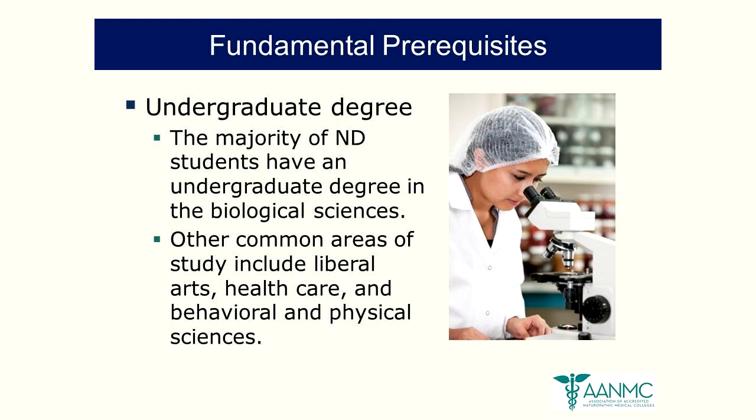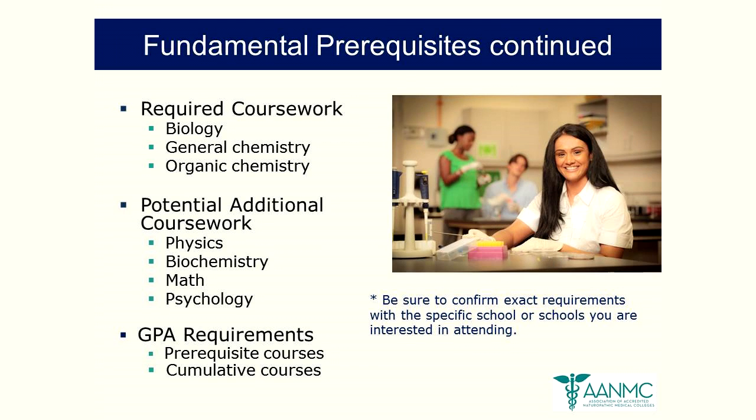So there are prerequisites for naturopathic college. Typically, medical students need to have gone to an accredited undergraduate program and completed a number of courses as prerequisites. Each of the naturopathic medical colleges does have a prerequisite course listing for the classes before you go to ND school. Please check with each school that you're interested in prior to applying to make sure that you've got all of the prerequisites that you need.